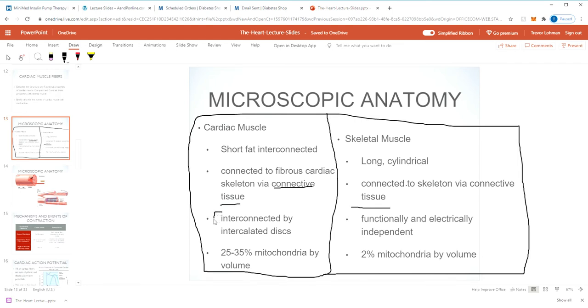Here is the big difference. This is key right here. Muscle fiber, skeletal muscle, this is from last quarter, is functionally and electrically independent. What that means is, say my biceps muscle has 100,000 skeletal muscle fibers. I can turn on specific ones or groups. I can turn on 10% of the muscle. I can contract 40% of the muscle to adjust how much force it's producing to lift something that's light or to lift something that's heavy.